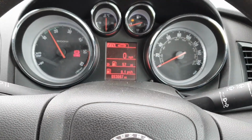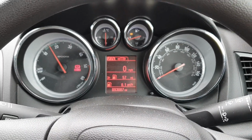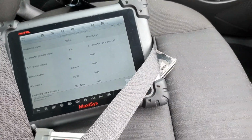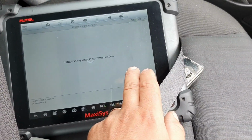Now at the moment I had to stop at some traffic lights, etc, which means if all the conditions were met, the learning would just start. So I had to keep the accelerator going, so that condition wouldn't be met and that condition wouldn't be met, which means now when I take my foot off, the procedure should carry on because everything else is okay. So I'm going to take my foot off. There we go.